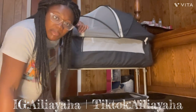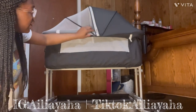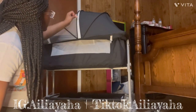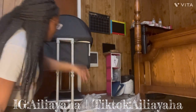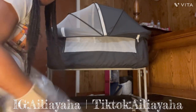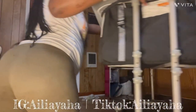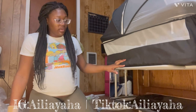Don't this look like one of the little baby caskets? Lord, forgive me, I'm not saying nothing, but this do look like a little baby casket. I ain't even gonna lie to you. It does. Okay, this is it. It's put together. So we're gonna set this to the side. And this is her little thing. I wanna get her another cushion to go in here.